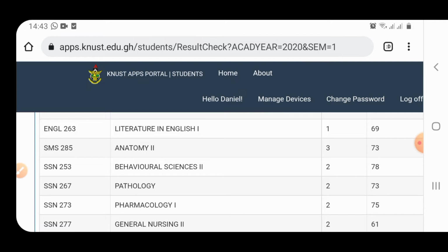Behavioral science is very easy. I think you did behavioral science 1 last semester, so it's the same thing here. It's very easy. This one is just straight from the slides. There are questions at the end of semester, straight from the slides. You just need to start early. That's the problem with us. We don't really start early, and that's the problem I also have.